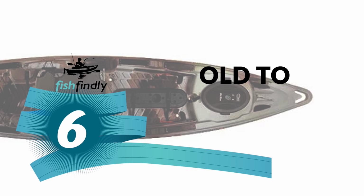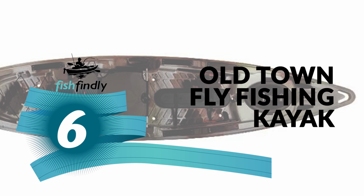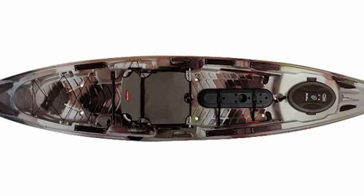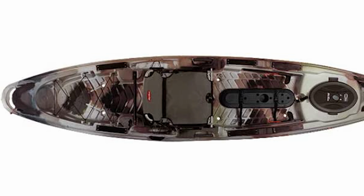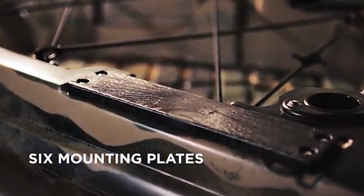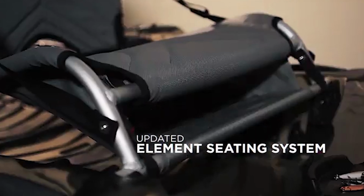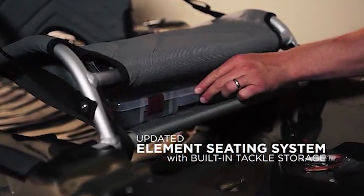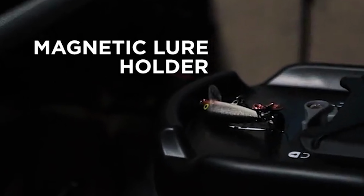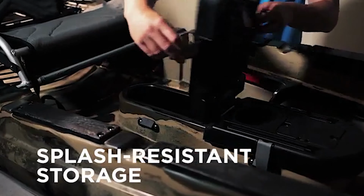Number 6. Old Town Fly Fishing Kayak. Are you searching for the best fly fishing kayak for your ordinary use? Try not to stress. Here is the best fly fishing kayak sitting tight for you. The Old Town Fly Fishing Kayak is perhaps the most ideal decision for you. This fly fishing kayak makes certain to carry a grin to your face. The Old Town Fly Fishing Kayak has an element seating system with high or low positioning that keeps paddlers comfortable for a full day on the water.